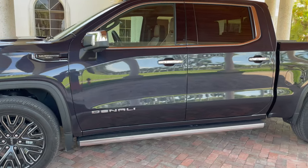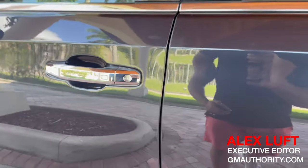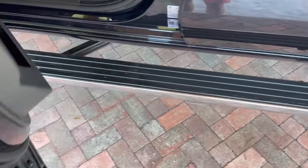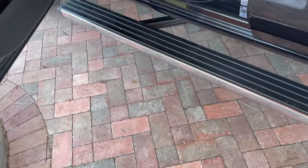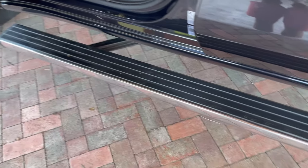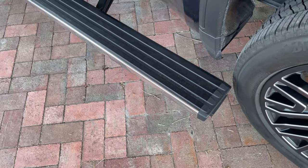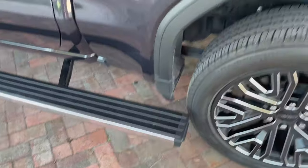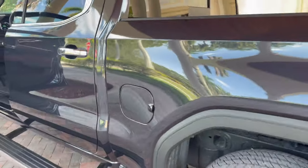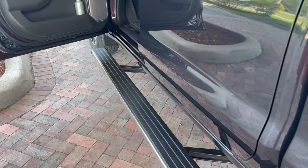All right, let's take a look at the interior of the 2022 GMC Sierra Denali Ultimate. As I open the door, you'll see the step. It's a deployable running board that comes out, and there's a little button here that you can swing this step back towards the rear, and that will let you access the bed from the side of the truck. So I'll swing it back now, and there it is.